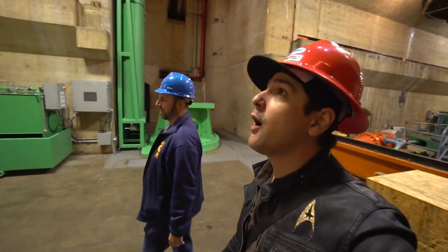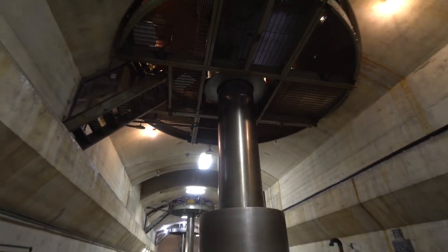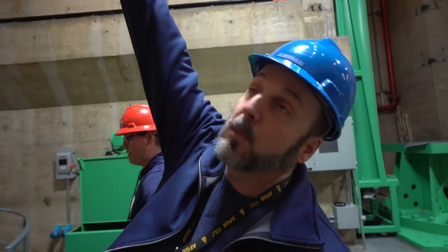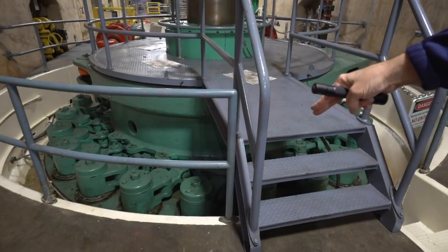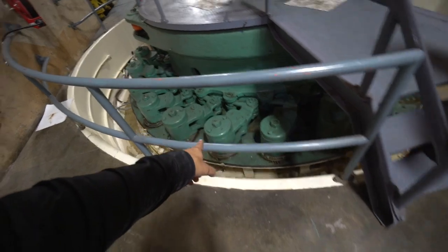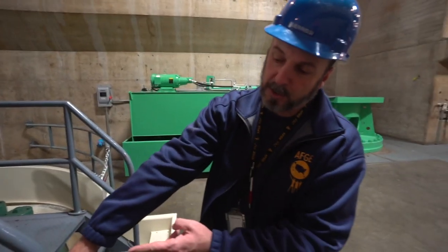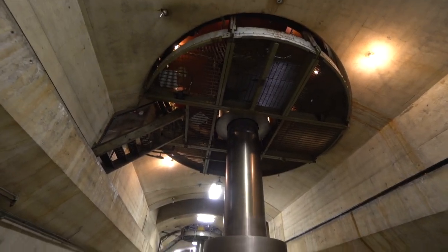Whoa! Holy moly! Look at that! Generator units up above in that red compartment above. Okay. Going in down here. The turbine's in there? Yep, the turbine's below this. Okay. And then, wow, that's amazing.